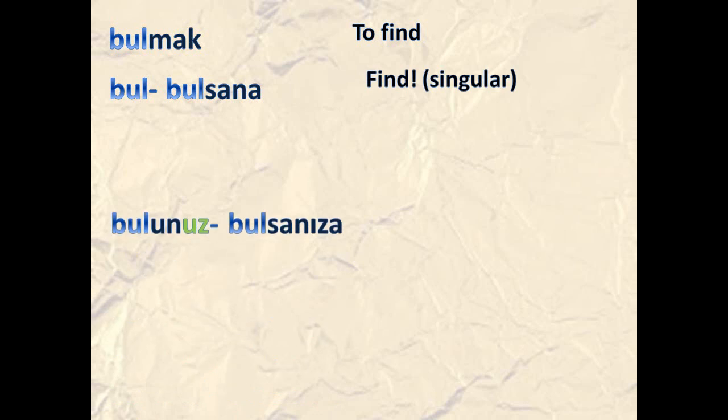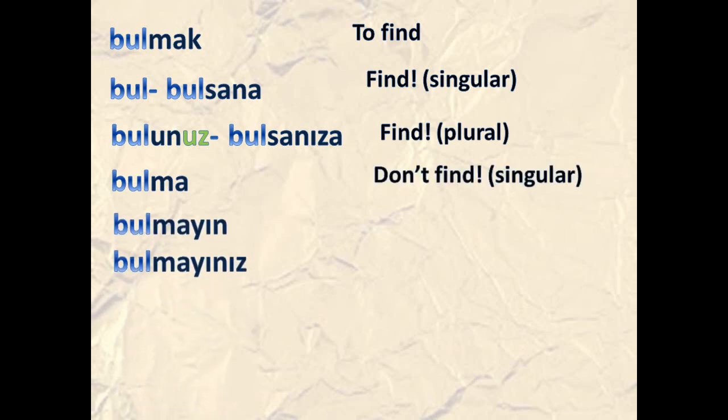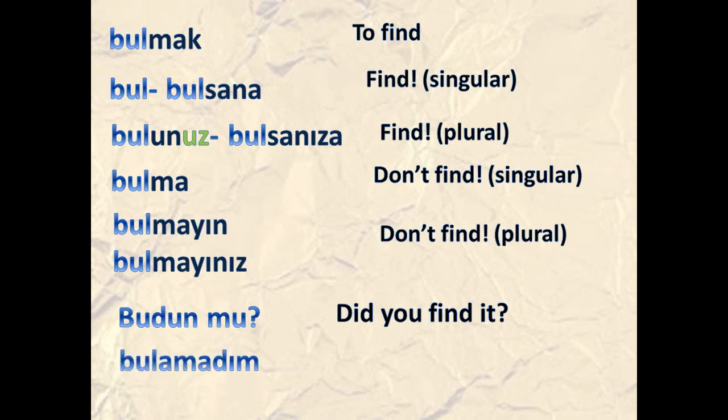Bulmak. Bulmak means to find. Bul. Bulsana means find. Bulun. Bulunuz. Bulsanıza. Again means find. Bulma. Don't find. Bulmayın. Bulmayınız. Again, don't find. Buldun mu? Like, did you find it? Bulamadım. Again, I couldn't find.